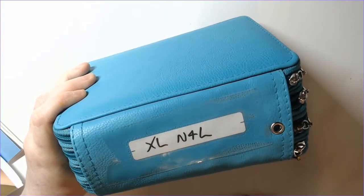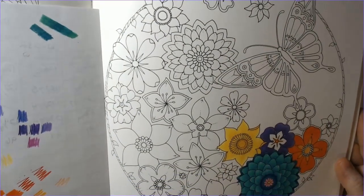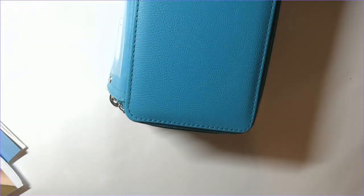And finally, my planned product reviews for the month, probably towards the end of the month so I have plenty of time to use them, are the XL NNL colored pencils. I started a picture in Magical Jungle with these, but I still need to finish it. It's kind of what they look like, just a sneaky peeky. This is the work in progress picture with them, and they're actually laying down really nice. So we'll see. I'm definitely going to finish that picture, and I do want to do some others.